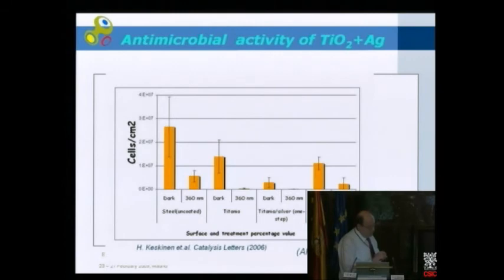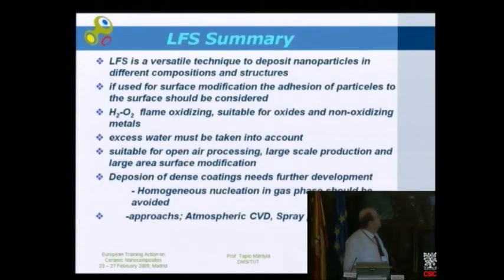And here is an example of these flame-sprayed coatings, and in the dark with this one-step process, silver is decreasing the cell number, and then when we have UV light, there is no living organism anymore. So this liquid flame spraying is a versatile technique to make different nanoparticles. As I said, they are normally heavily agglomerated, but there are also concepts where you can spray into a liquid film on a drum and then collect to the liquid, so you can make them separately, and there are companies also using that technique.